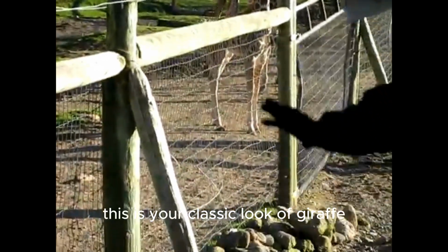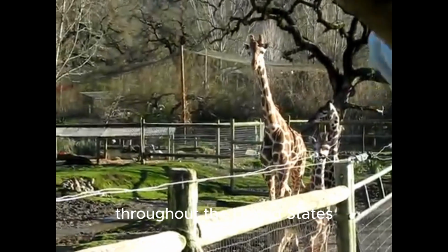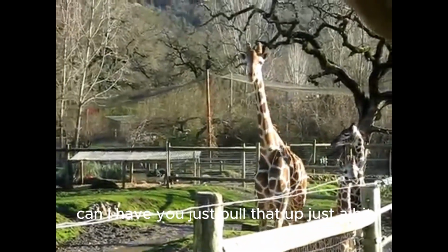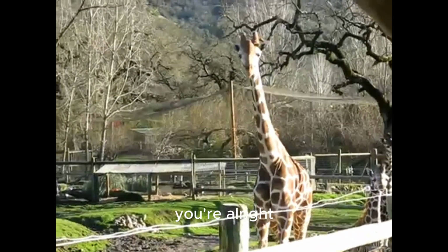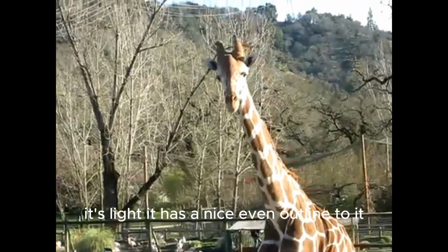Lighter colored giraffe. This is your classic look of a giraffe. If you were to go around the facilities throughout the United States, you would more than likely see this type of giraffe. It's light. It has a nice even outline to it.